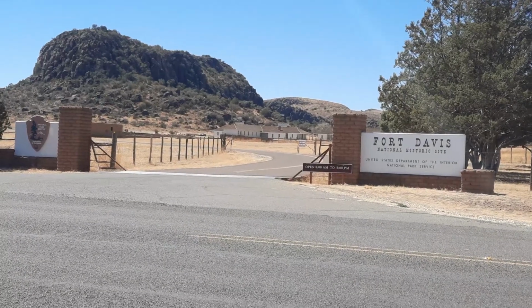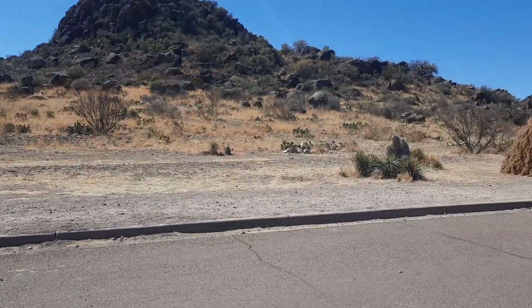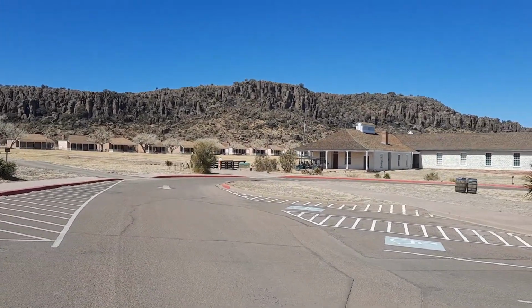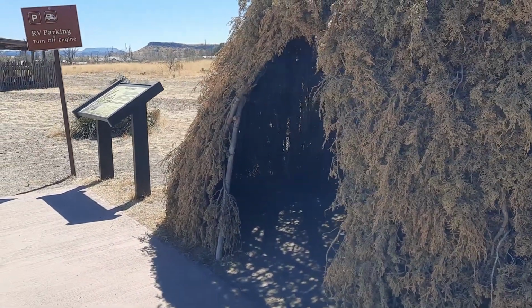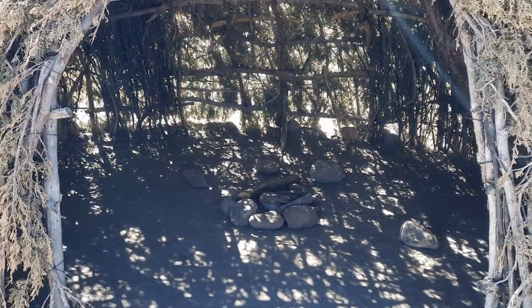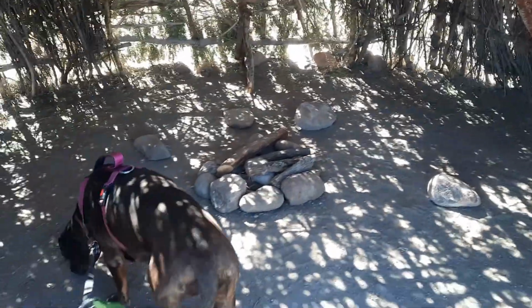So we've arrived at Fort Davis National Historical Site, so we're going to go check that out. Well, we're here at Fort Davis, and gonna check this out today. So this is an Apache Shelter, or a replica of an Apache Shelter, built with willow sticks and cedar branches. And you can see inside of it a fire ring. Remi's checking it out.